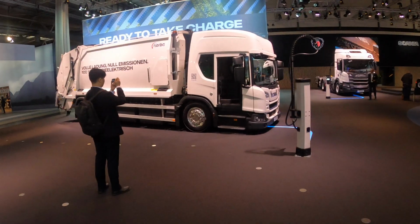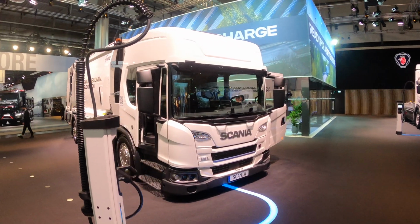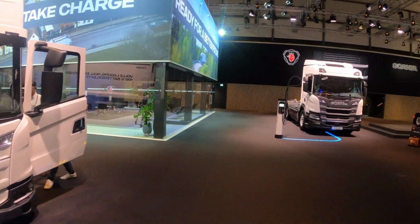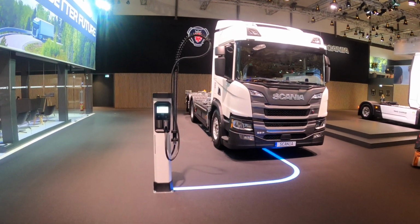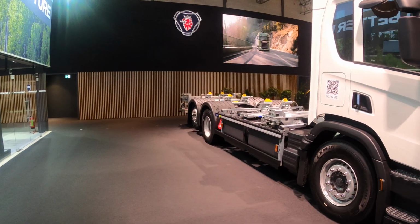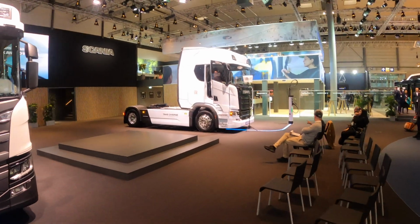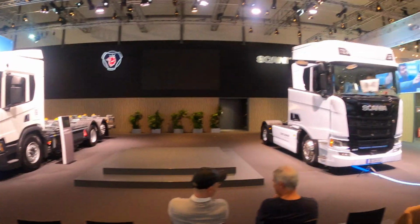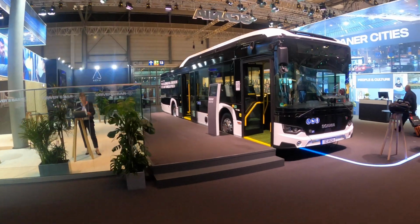Next up we are on the Scania stand, and we have some electric. We can see this 100% electric refuse collection truck. And it's got the Kempower unit, and then you've got the Scania trailer tractor unit. And then you've got single axle at the rear. That one obviously has a double axle at the rear. And then you've got the Scania bus as well.